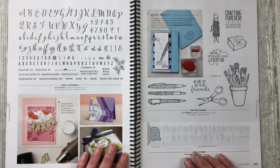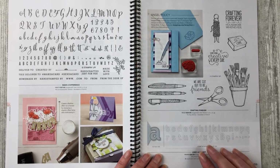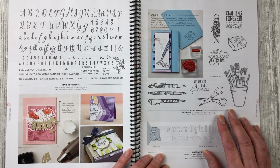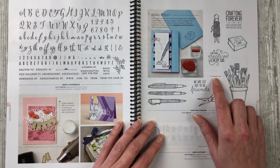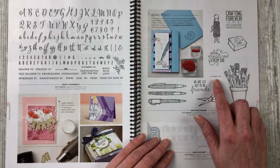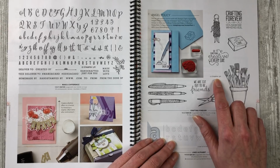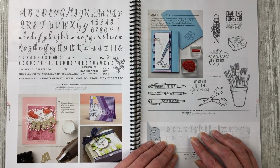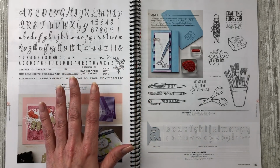All right, let's flip to the next page, 158 and 159, and we'll talk a little bit about the Angel Policy. It's mentioned here on page 159. All of the Stampin' Up! images in the catalog are copyrighted. So basically, if you're looking to use these stamped images to create cards or other crafty projects that you want to sell, then you need to include a little Stampin' Up! copyright symbol on your project. This stamp set and the Make a Difference stamp set both have the little copyright stamp in them so that you can be compliant with the copyright policy, or the Angel Policy. To learn more about the Angel Policy, you can visit stampinup.com/terms of use.